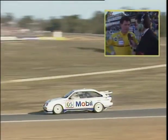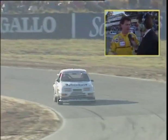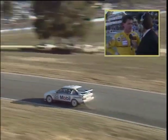Let's go down to the pits to Dave Christensen. Tony, an early exit, what happened? It looks like the front seal of my calipers has let go, and it's just letting the fluid go straight out onto the disc, as if when you're bleeding the brakes, it's just spraying it out everywhere. You tried one more lap, just no good? Yes, the boys thought they might have been able to fix it, but there's no solution. That's it for the day for us.